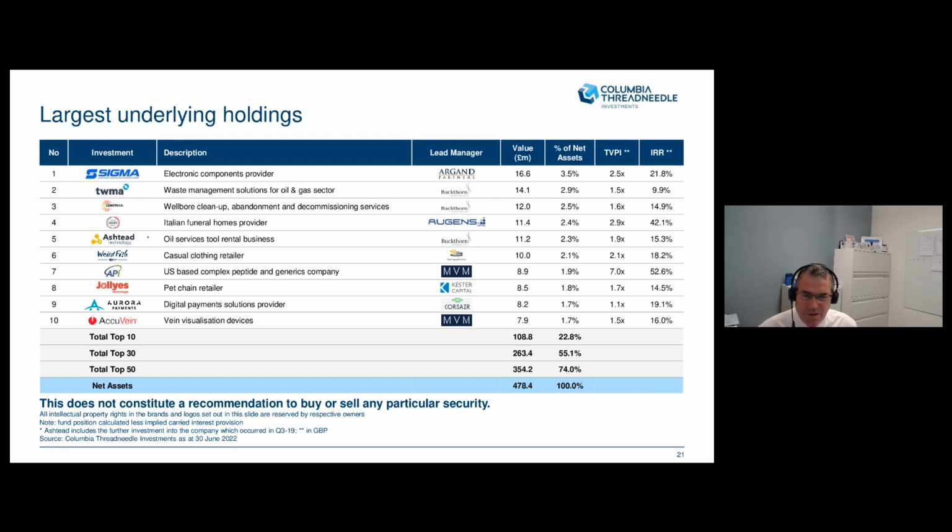Seventh one here is Ambio, an active pharmaceutical ingredient company based in the US and China, led by MVM, who are life science specialists. The plan was to try and do an IPO of this in Hong Kong. I think the latest plan is probably not to do that, but to find an exit in another route. Just to put in context, we already sold three quarters of this.